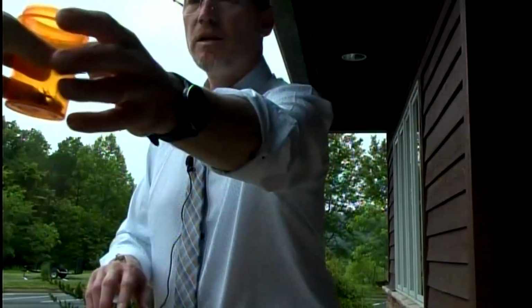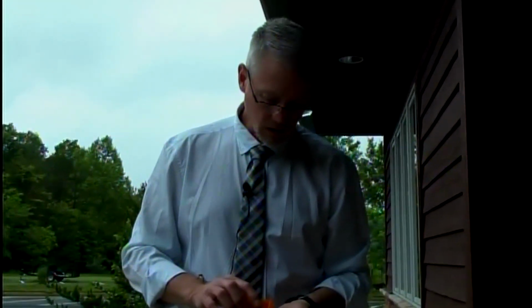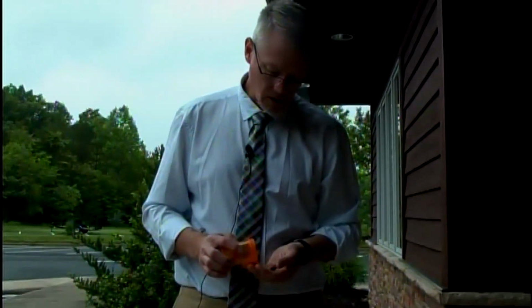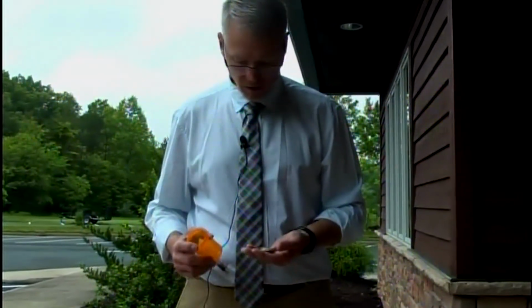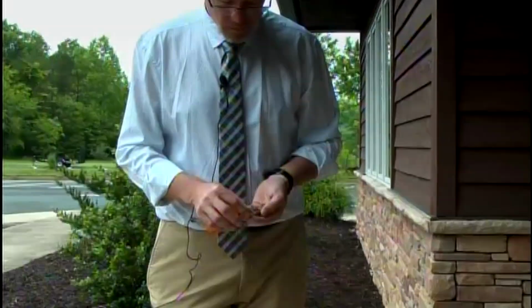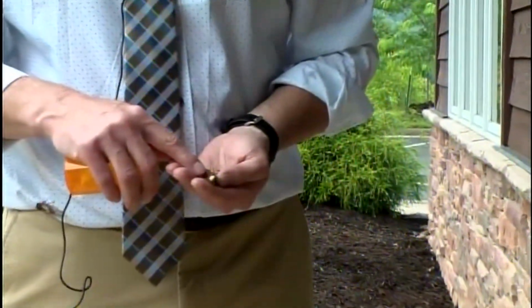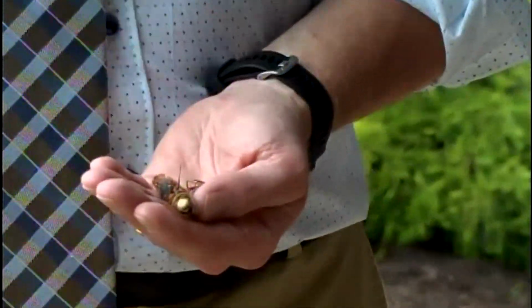I've got some here that are dead. So they've got a lot of different things that can wreak havoc with them, and I found one. These are all dead now, I think. I'll let that one crawl off. This one here is showing one of the pests that they can get, or diseases that they can get.